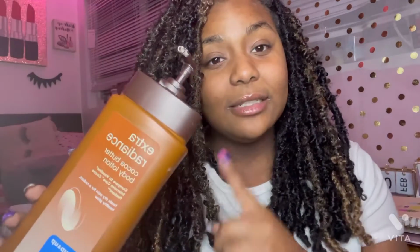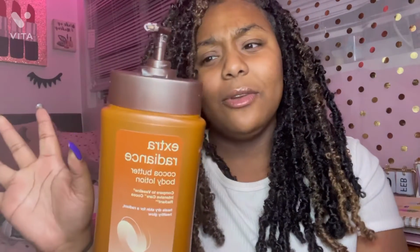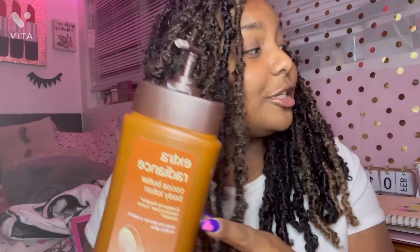My next product is the Extra Radiance, compared to the Cocoa Butter from Vaseline. I got this at Target for $1.99 because my eczema was acting up. I like to use cocoa butter stuff, and this is definitely not watered down. It definitely does the job. It's a cheap alternative to Vaseline if you don't want to pay for Vaseline, because I feel like you get the same amount. It's $1.99 and it's the Up & Up brand at Target. It's definitely worth your money. This lasts me 2.5 months.